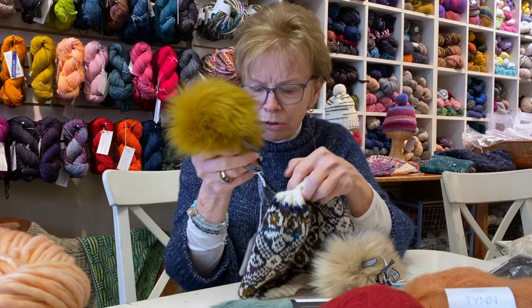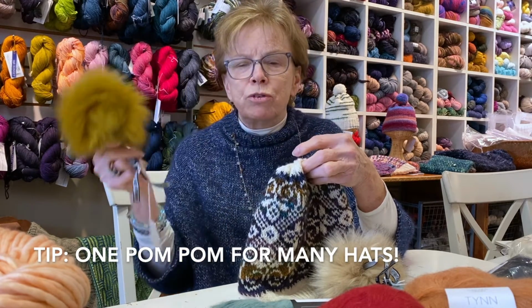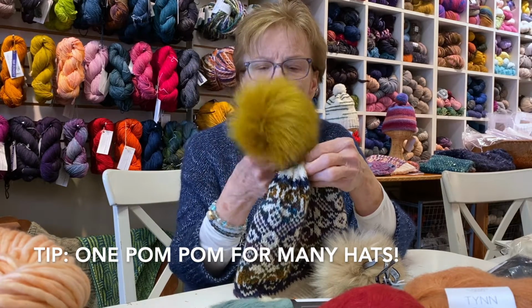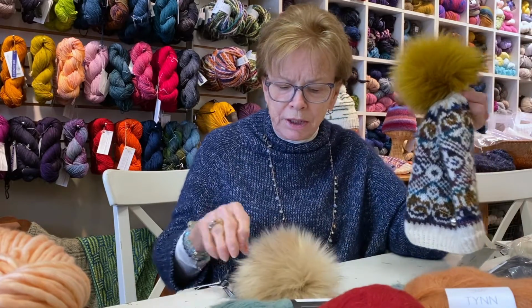So these are a little pricey, but they're really, really good. So you could buy one and then switch it from hat to hat if you want to do that. But they look so real. I thought they're really good. So I have a couple of those left, and I'll probably get some more.